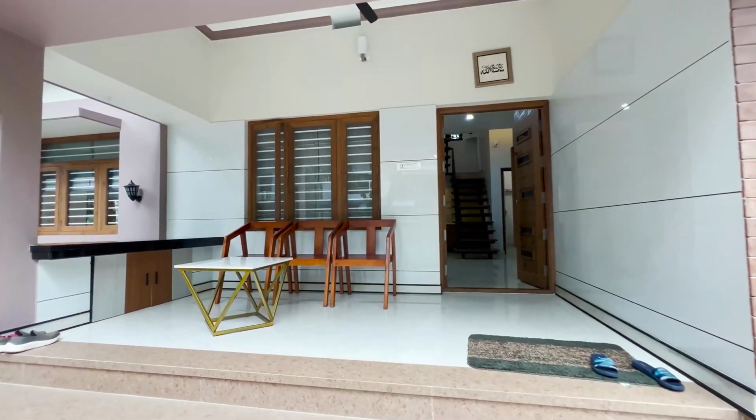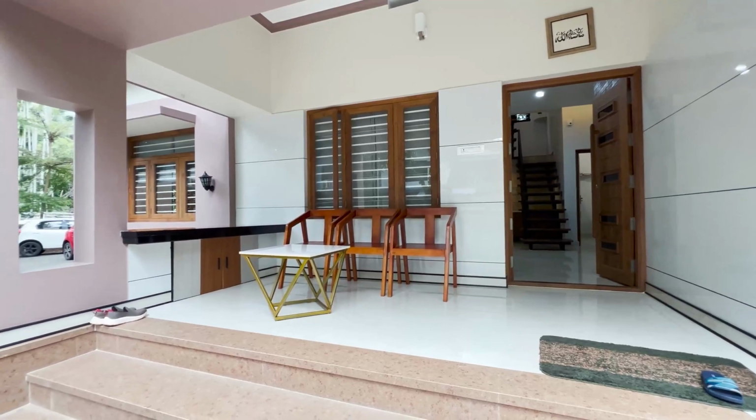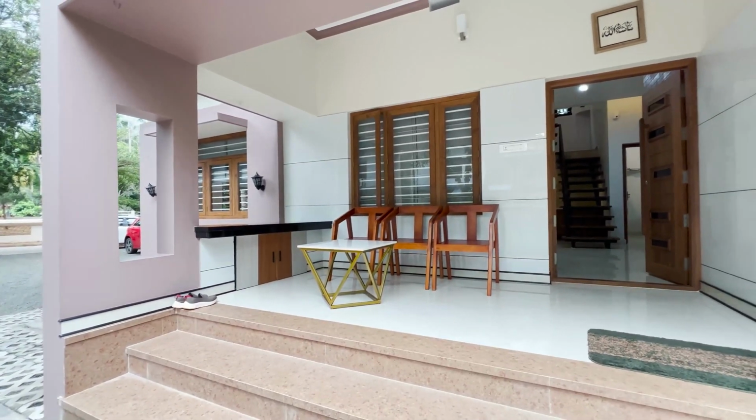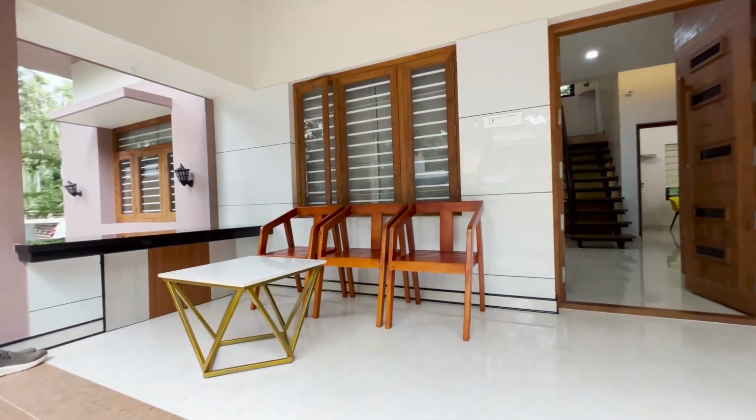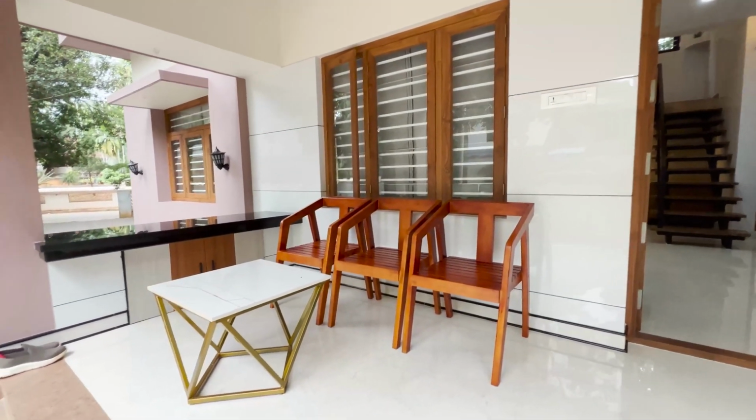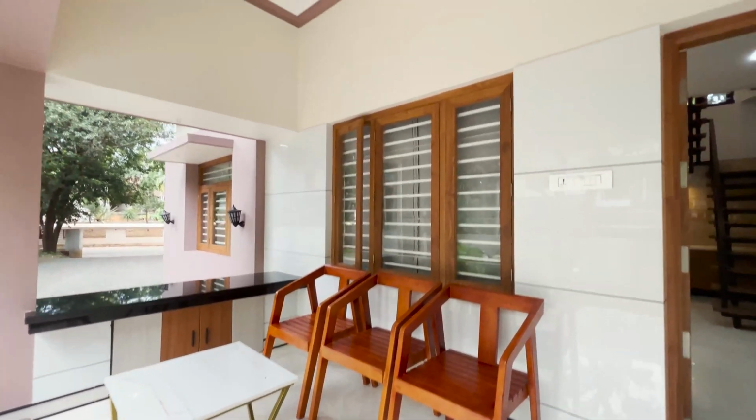It features a sloped and flat roof design. If you go up 3 steps, you will directly reach the sit-out. Lapithara tile is given on the ground. In the sit-out, there is a seating arrangement with granite to sit on. Apart from this, there are chairs and teepoy.